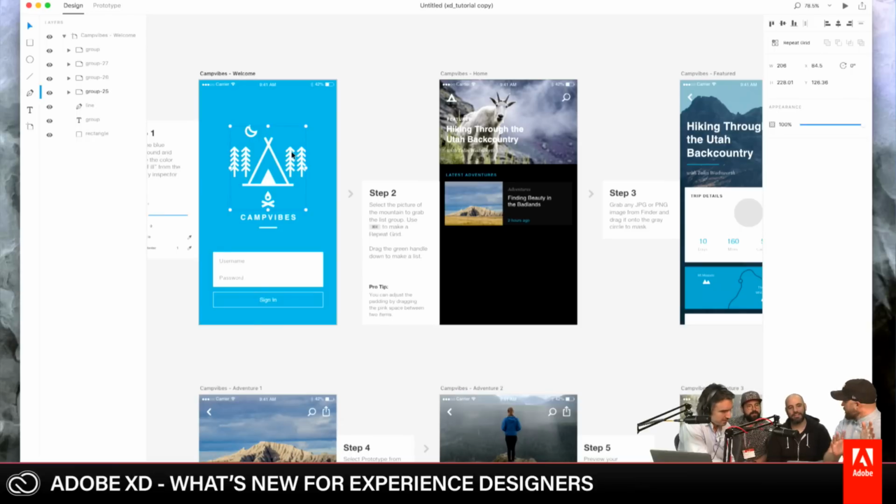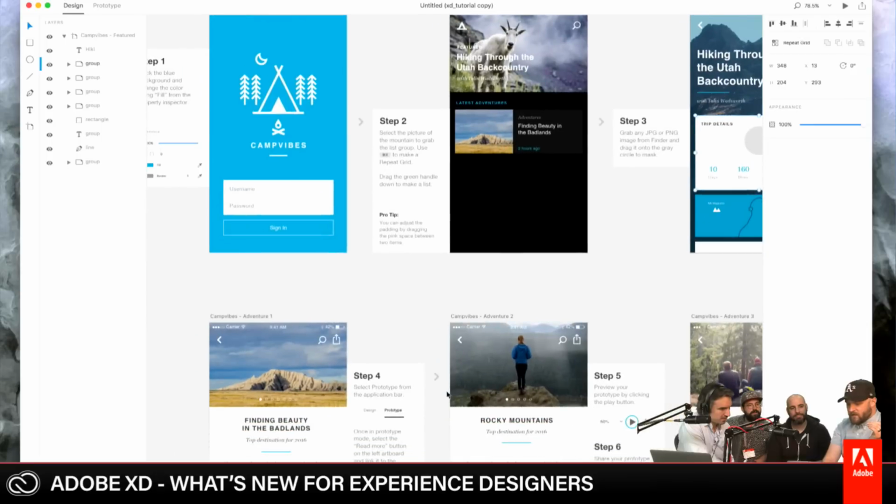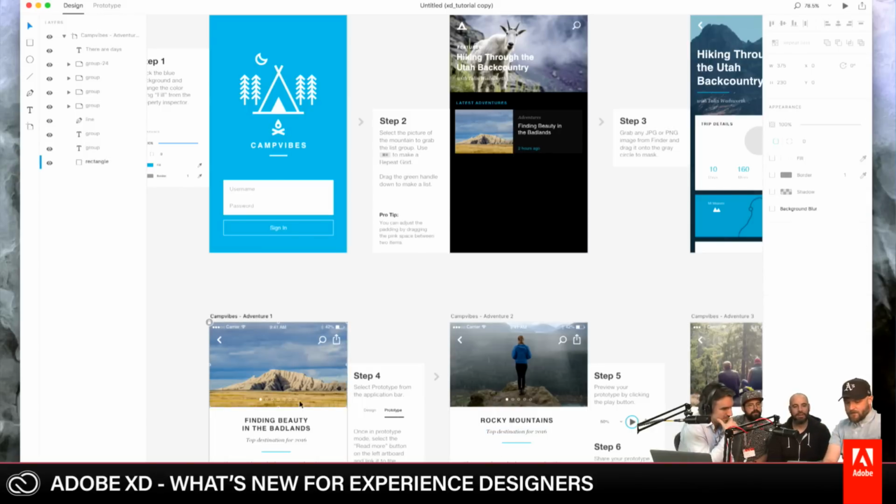Okay. So now, widening the lens a little bit more, as I move around to the different artboards, I'm seeing the layers change, specific to that artboard. You have the blue line on the left of your layers to tell you which element you have selected. Yeah, and they're also a little brighter, a little darker than the other ones when I had things selected. Oh yeah, you can see.